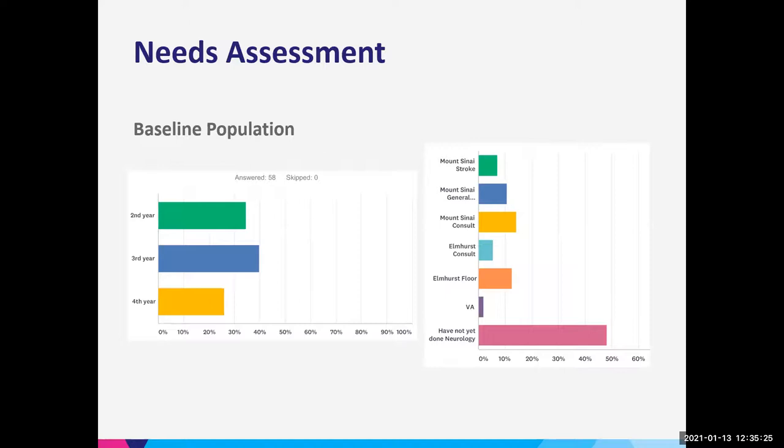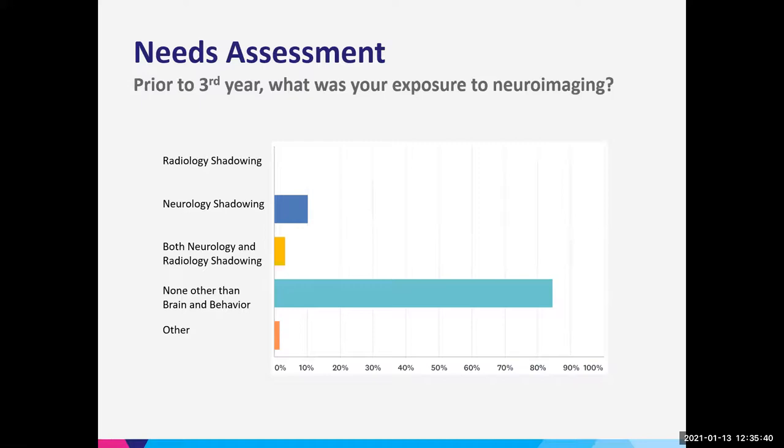but the other half has had experiences across different sites during the neurology clerkship, from Mount Sinai to Elmhurst to the VA, and also on the stroke, general, and consult services. We asked them prior to their third year what their exposure to neuroimaging has been. And for the most part, the vast majority didn't have any other experience other than brain and behavior. A couple of students had had neurology shadowing already, and a couple had also had radiology shadowing. I think one person in particular also had some radiology or neuroimaging research.